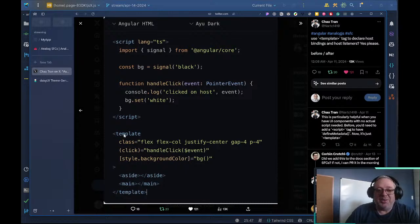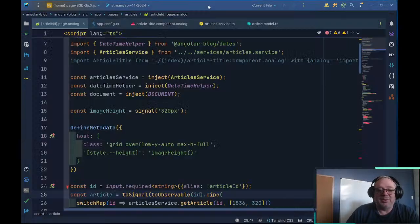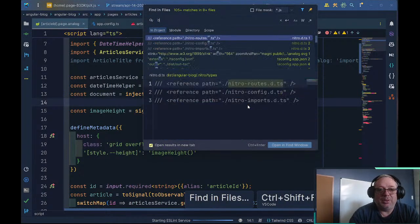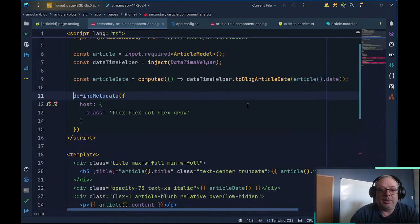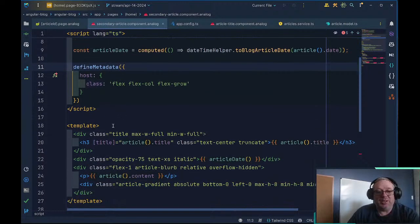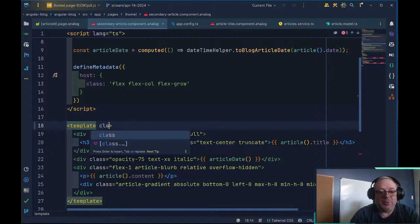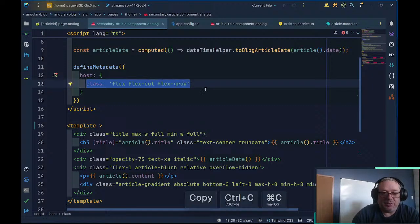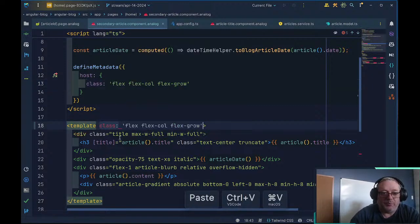So what I want to do is go through and look at all of our defined metadata and change it all over to template tags. So let's start with that, right? Control Shift F, we're going to search for defined metadata here, like this one. We've got a couple of things here, like the article, but this whole defined metadata can just be taken out. We can just say, hey, we want our class, and actually copy and paste this.